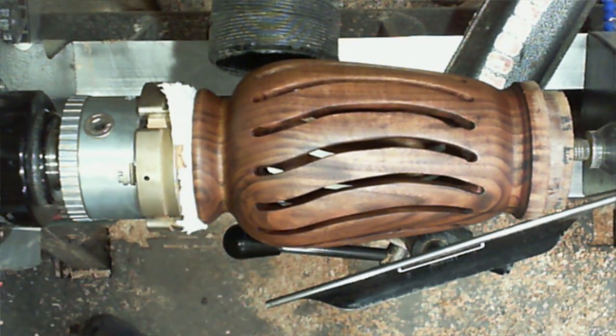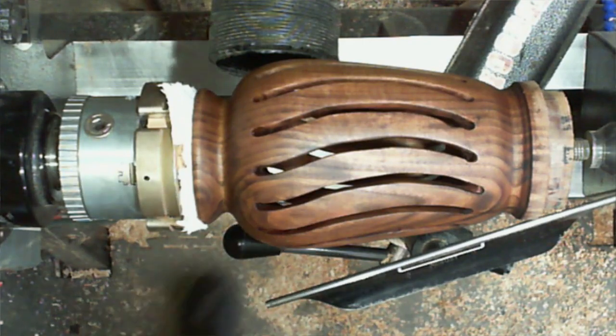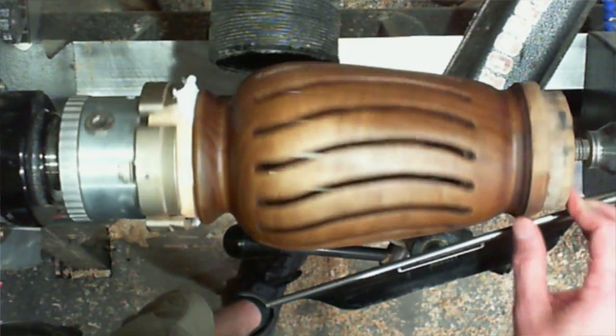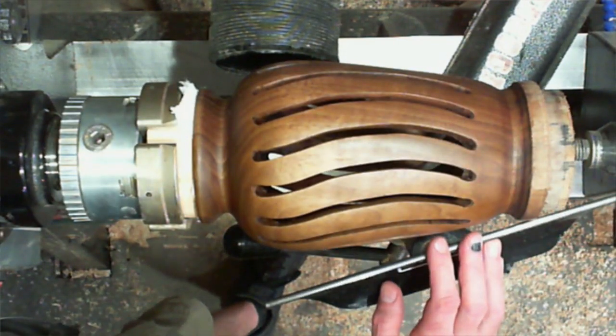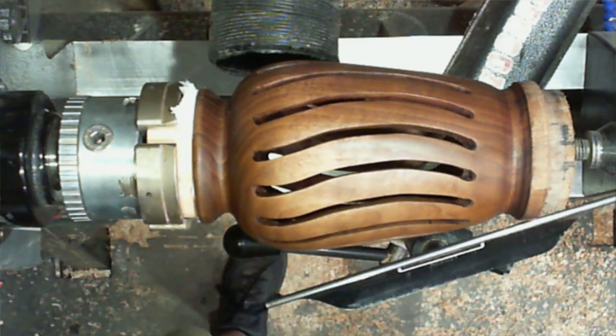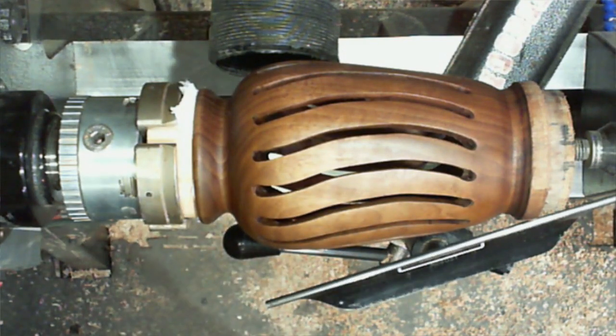What is my favorite wood to turn? I'm going to stick with Old Faithful maple. I love maple, just all the different varieties of it. I've just always been a fan of it. Here in Oregon, we have a lot of maple burl, and it's just one of my favorites.